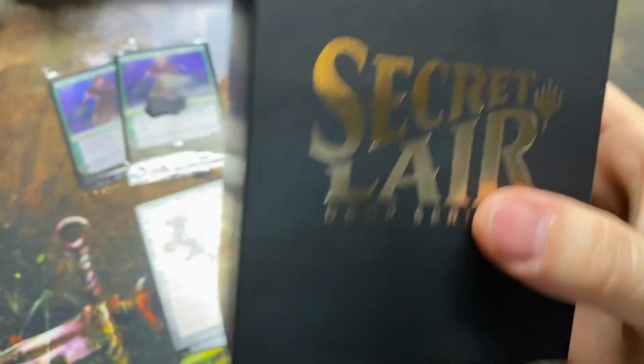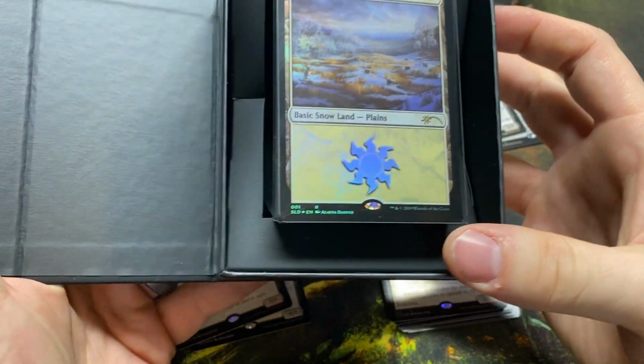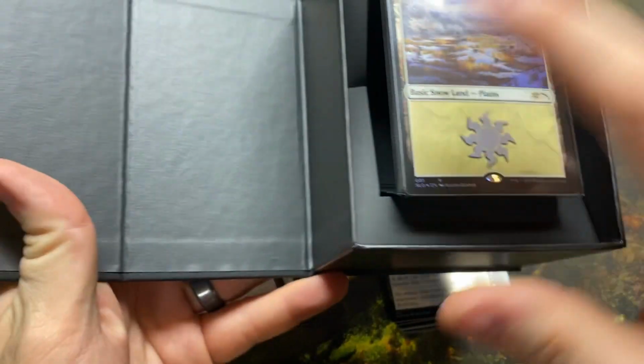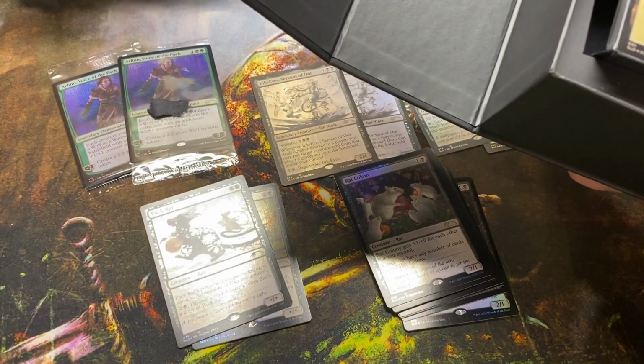I would love to see another Teferi. Honestly, you know what? I would love to see a Liliana. I think I've gotten everything but Liliana. And if you didn't get to see this one, yeah, they were black. So I kind of like the red touch that we got with Year of the Rat. That was pretty cool looking.